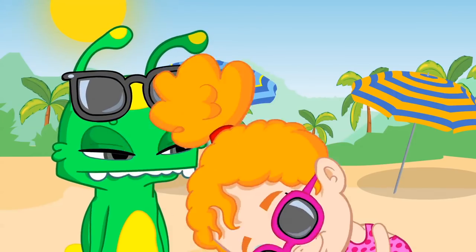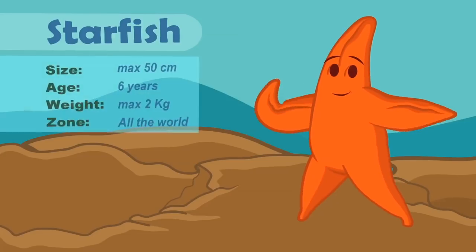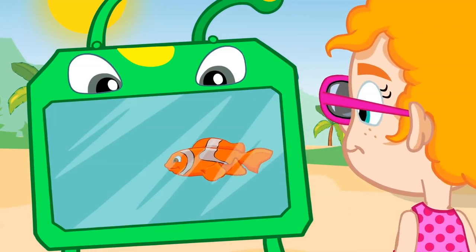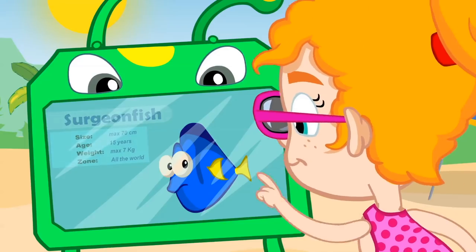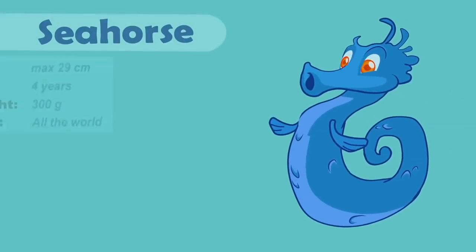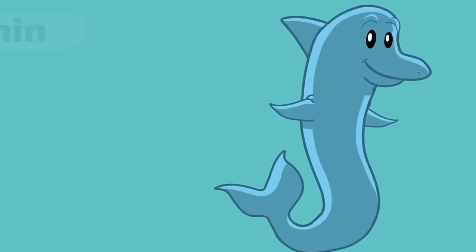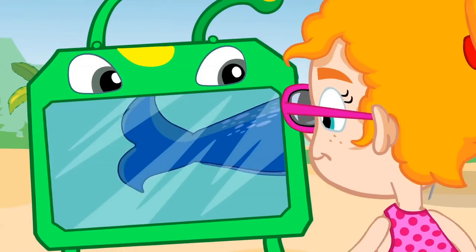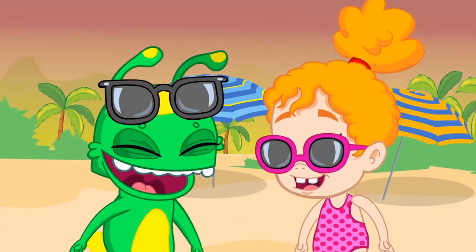Do you remember the name of all the animals we learned today? Yes, starfish. Crab, really good. Yes, clownfish, like Nemo and his dad. Great, surgeonfish. Sea turtle, they can live more than 100 years. Seahorse, what a beauty. Jellyfish, careful with them. The intelligent dolphin. Whale, huge. Shark, how scary. Let's take care of the ocean so they can all live happily.